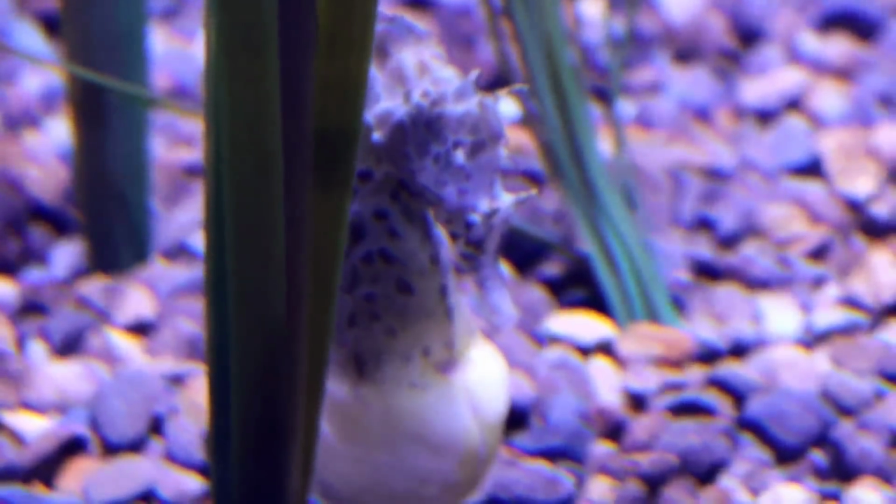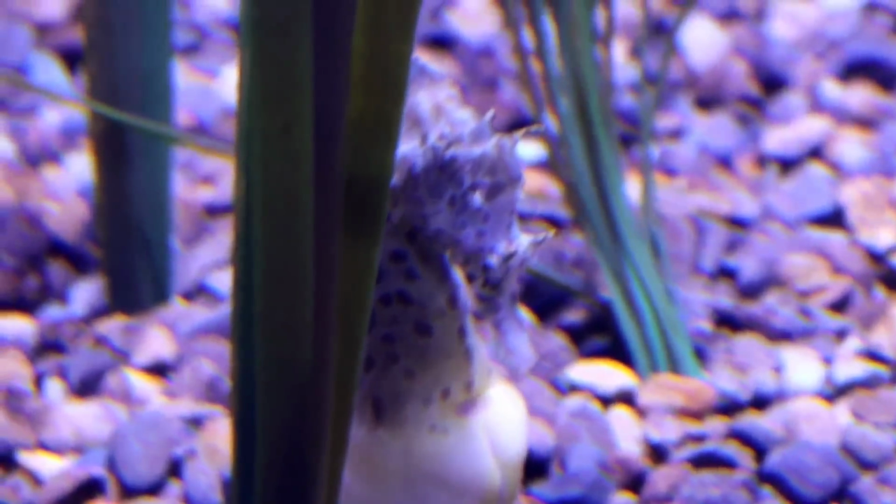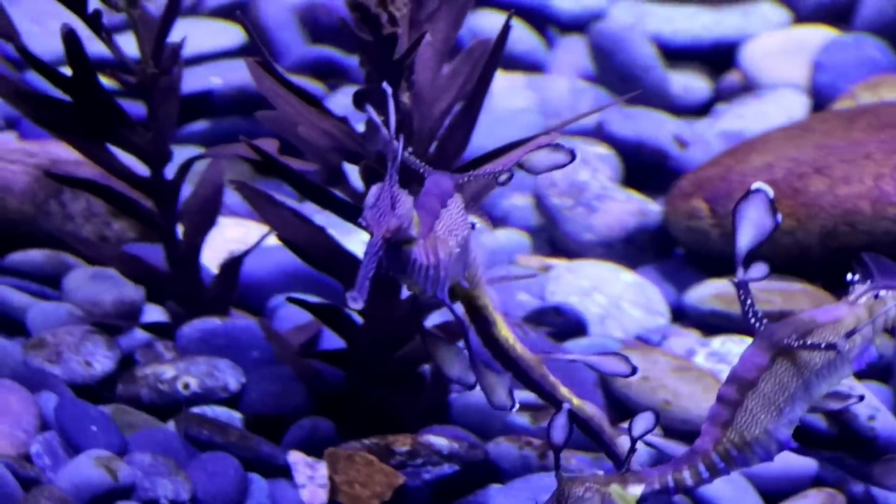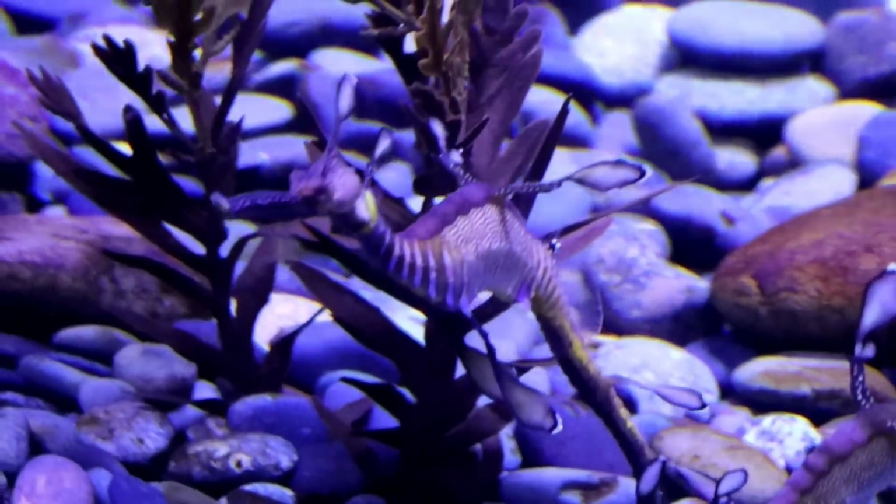There's a shy one. There's a seahorse. Look at these sea dragons.